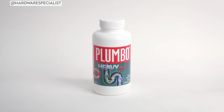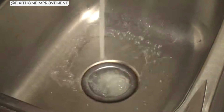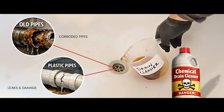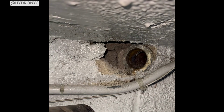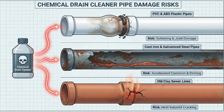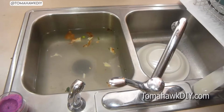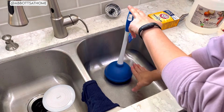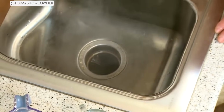Now, a lot of people reach for those chemical drain cleaners you see at the hardware store. I'm going to be honest with you, I don't recommend them. Those harsh chemicals can actually damage your pipes over time, especially if you've got older plumbing. They can eat away at the inside of your pipes and cause leaks down the road. Plus, if the clog doesn't clear, now you've got standing water full of caustic chemicals that you have to deal with. There are better ways, and that's exactly what we're going to cover.